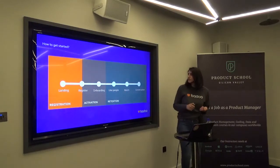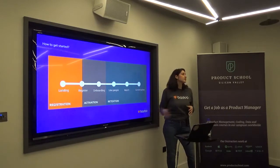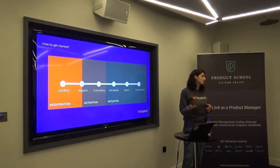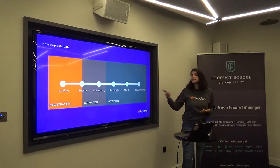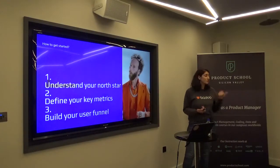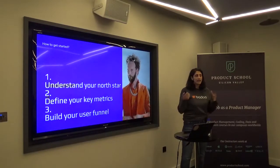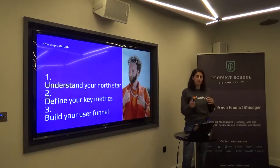Then the part that we call retention, and retention very much in this case is actually getting users to match and have this conversation, but retention is when you actually use the app. So when you have finished all this mandatory part and actually are using the app and really are creating the possibility for you to meet someone. So to summarize, the things that you want to look at when you first start is understand your North Star, define your key metric, and build your user funnel. That is sort of the framework that we'd be looking at when we try to solve a problem.